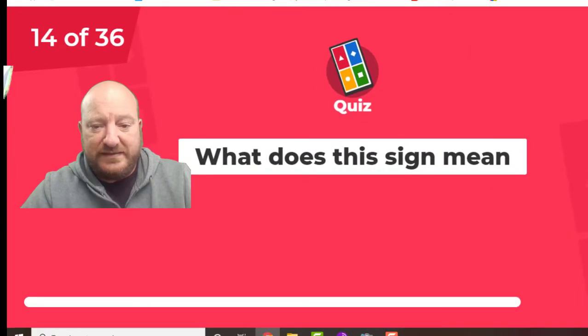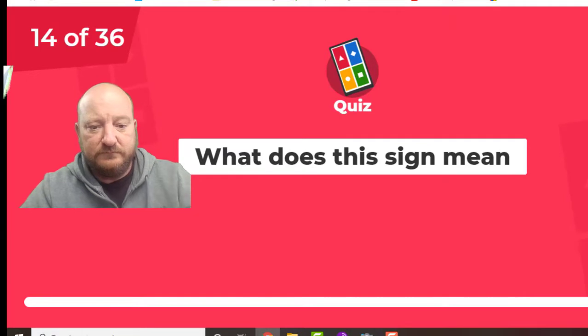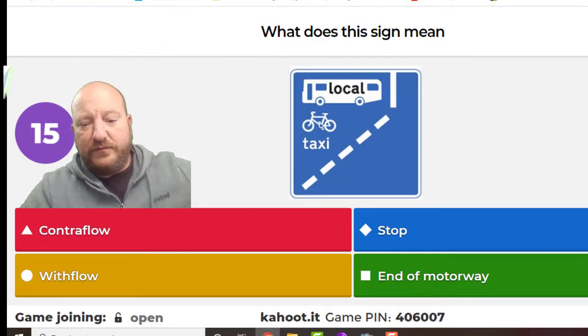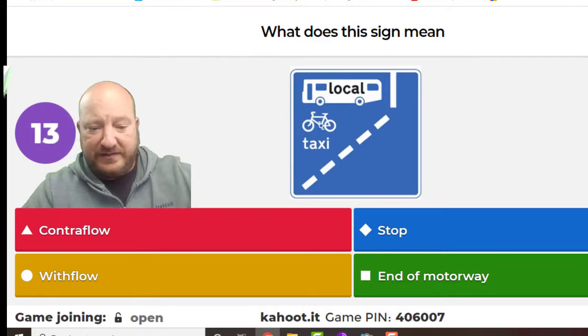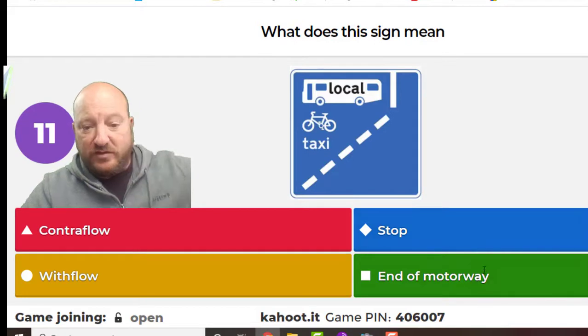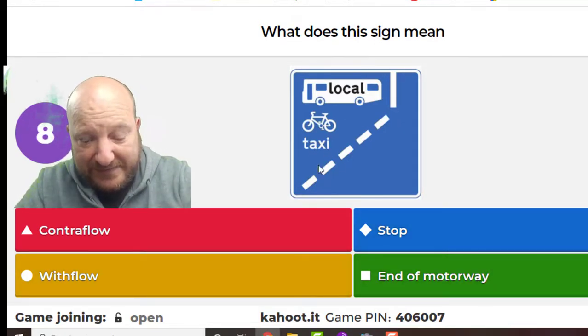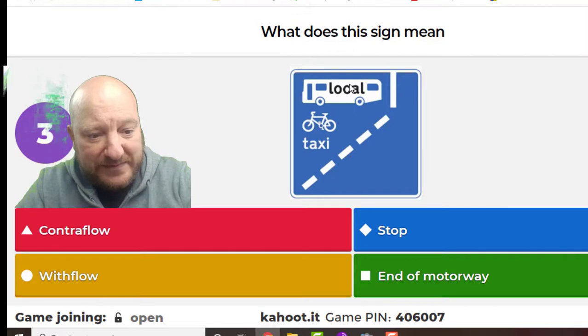What does this sign mean? Is it a contraflow bus lane? Is it a stop with flow or end of motorway? But it's certainly not the end of motorway. It's not a stop sign, so it's a contraflow or with flow. It's on the left-hand side and there's taxis and bikes now. So it must be a with flow bus lane, because you can't have anything other than buses in a contraflow bus lane.